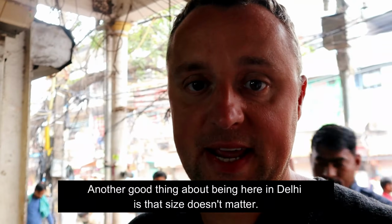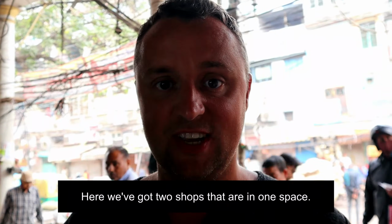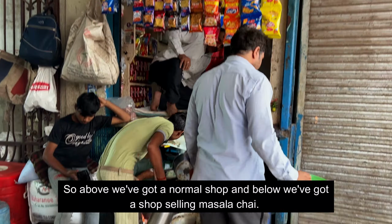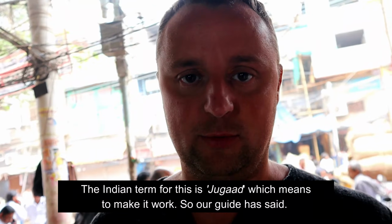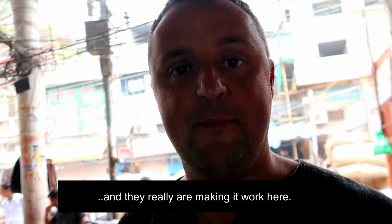Another good thing about being here in Delhi is that size doesn't matter. Here we've got two shops that are in one space. So above we've got a normal shop and then below we've got a shop selling Masala Chai. The Indian term for this is jugaad, which means to make it work, so our guide said. And they really are making it work here.